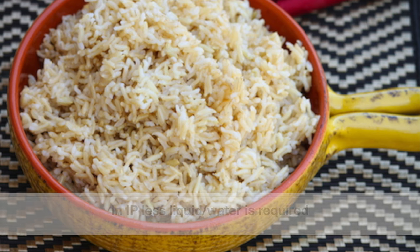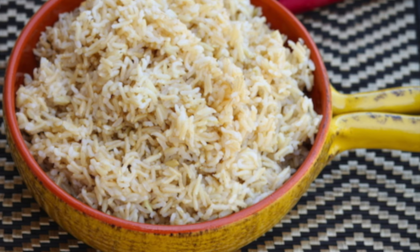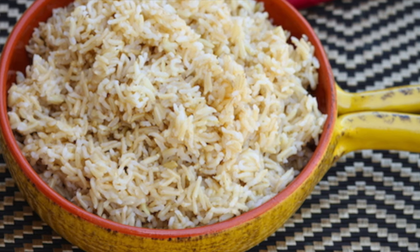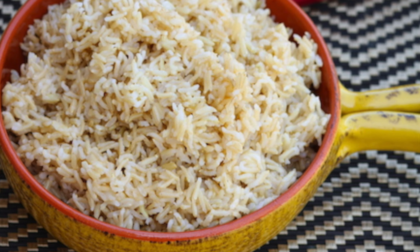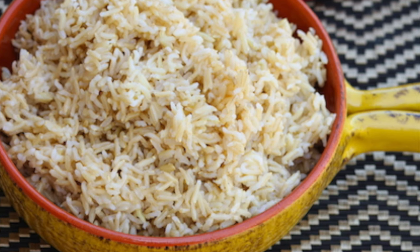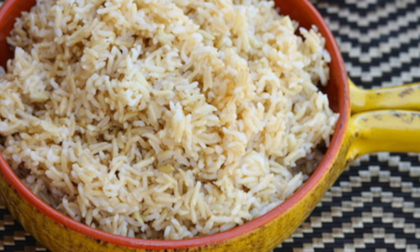We also need to know the amount of liquid to be added while pressure cooking in the instant pot, so very less water is required. For cooking 1 cup rice, we only have to add 1 1/4 cups water. However, in the regular pressure cooker or rice cooker, we have to add 2 cups water for 1 cup rice. 1:1 rice water ratio also works, however the rice will be very crisp. So if you want soft rice, you have to add 1 1/4 cups water for 1 cup rice.